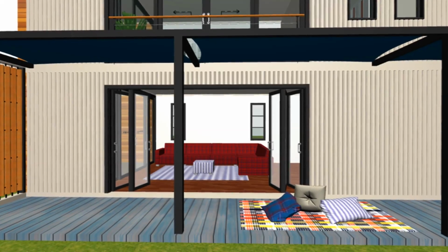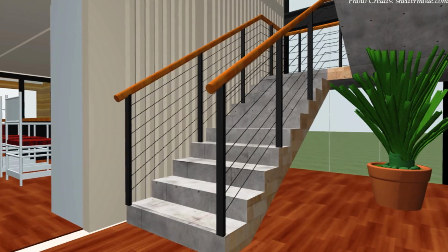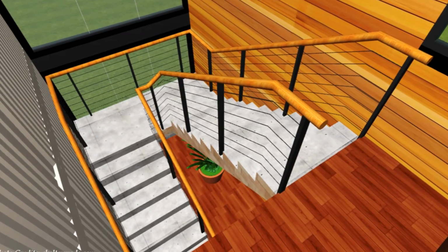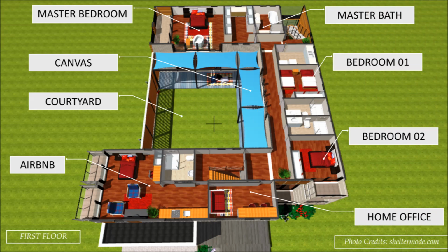have intimate family conversations. At the corner of the 2 pairs of containers, we have a glazed concrete staircase linking the 2 levels of the house. On the first floor level, we have the private areas of the house.